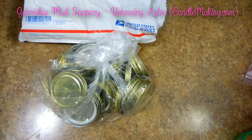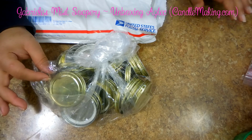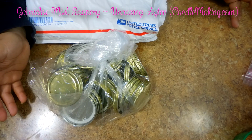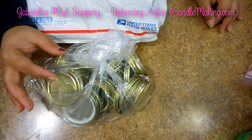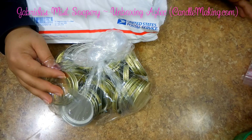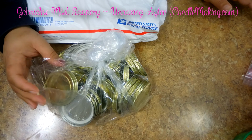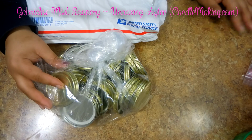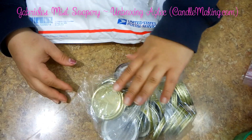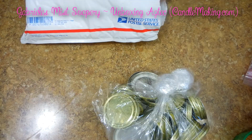I figured I'd purchase more jars in the future, because I am 2 hours away from Aztec. I will go there because I go there to get my lye, the 50-pound bag of lye. So I will go there and get more jars because it's less expensive if you buy in bulk. So I purchased these lids for those jars. They are the amber ones and I love them.